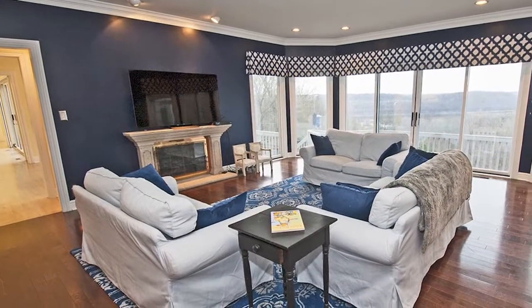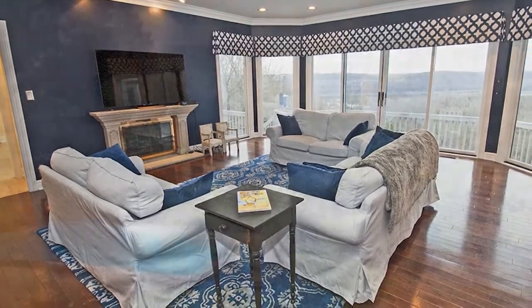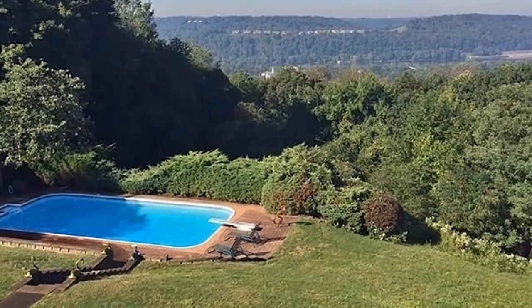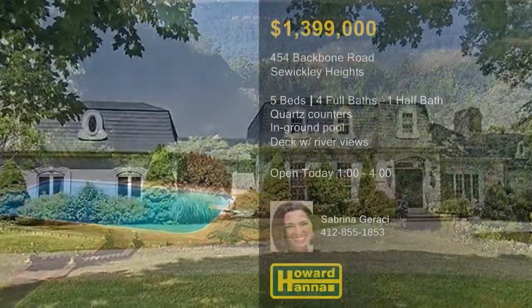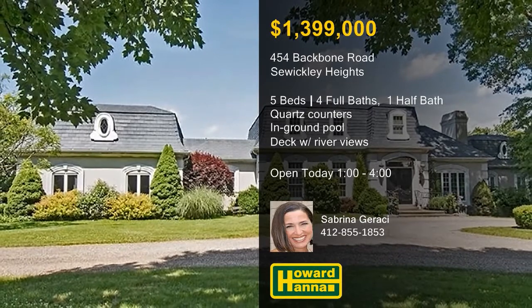Another stone fireplace warms the family room, and remote-controlled shades reveal magnificent views. Breathe the fresh air on a wraparound deck overlooking the Ohio River, or take a dip in the in-ground pool. Sabrina Geraci will be your guide at this afternoon's open house, so stop by between 1 and 4.